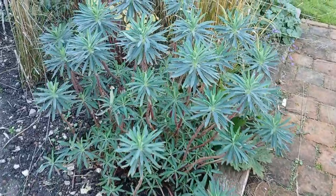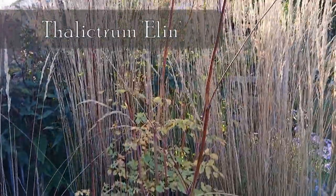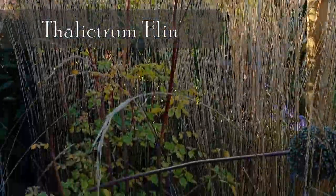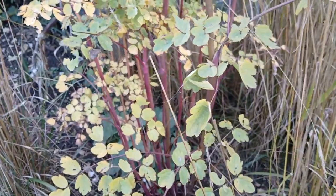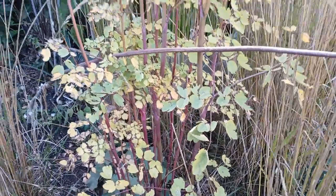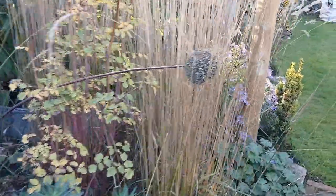Another euphorbia looking good. Now Phyllictrum, which this is Phyllictrum Ellen, do take on nice yellow leaves if we can get them right, and they maintain the reddy, in this case pinky stem. That does quite well, and depending on how the weather's going to turn, that could carry on like that for the next month or so. Time will tell.